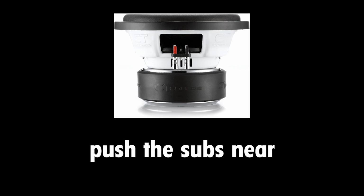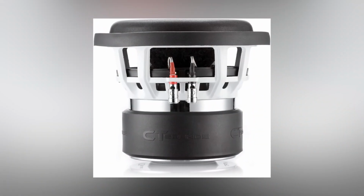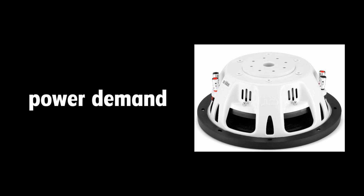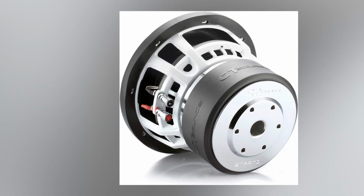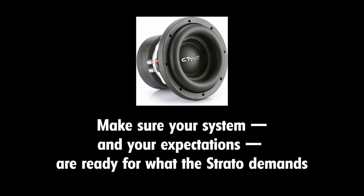In conclusion, while the CT Sounds Strato subwoofers deliver serious bass output for the price, important real-world compromises in power demand, musical precision, box dependency, heat management, and long-term durability mean they're not the right fit for everyone. Make sure your system and your expectations are ready for what the Strato demands.